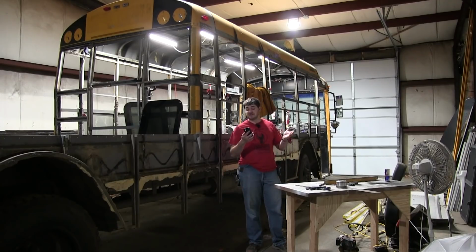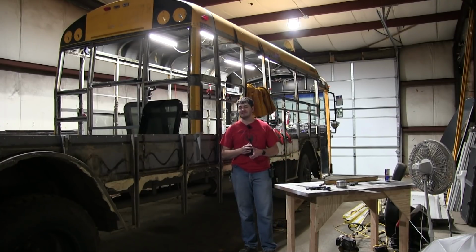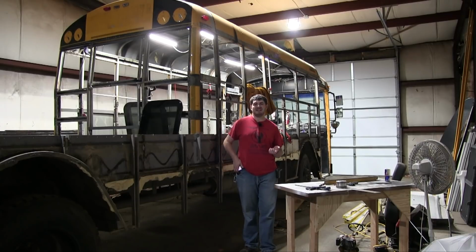How are you going to handle the septic? Will you be using a composting toilet? That's a good question. I don't think I'm going to use a composting toilet. I think it's just a little too much. I think I'm just going to go the simple route and either have a black tank or maybe just a cassette toilet, one of those that comes out in a little cartridge, looks like a cooler, but it's full of poop. I think I'm just going to do that.